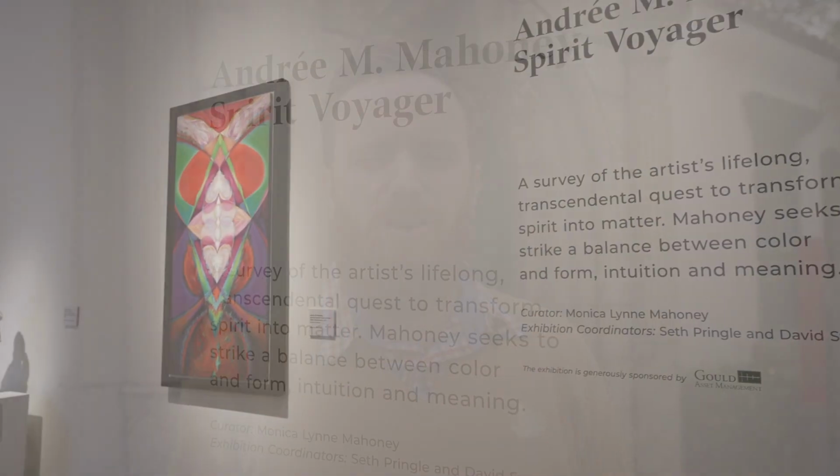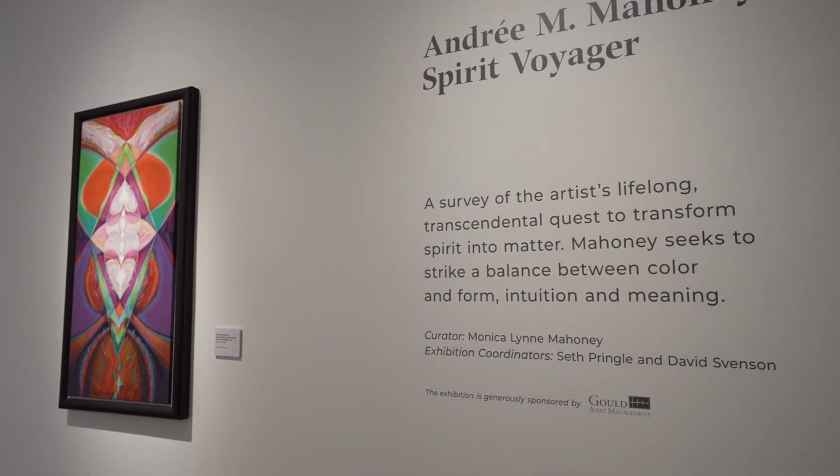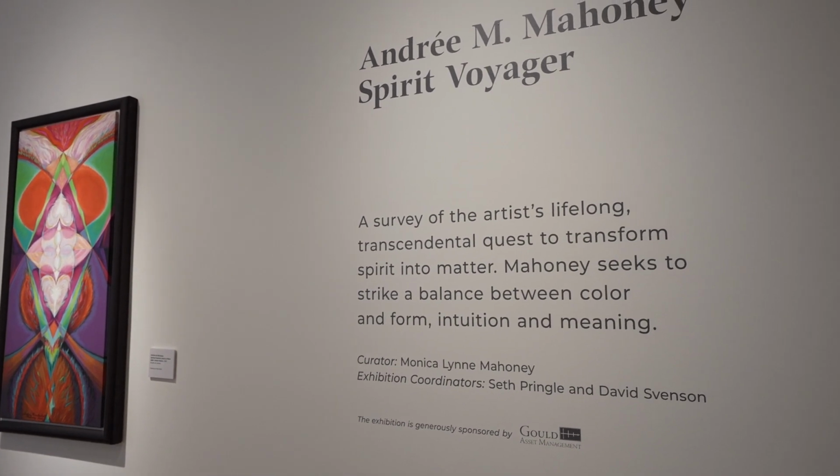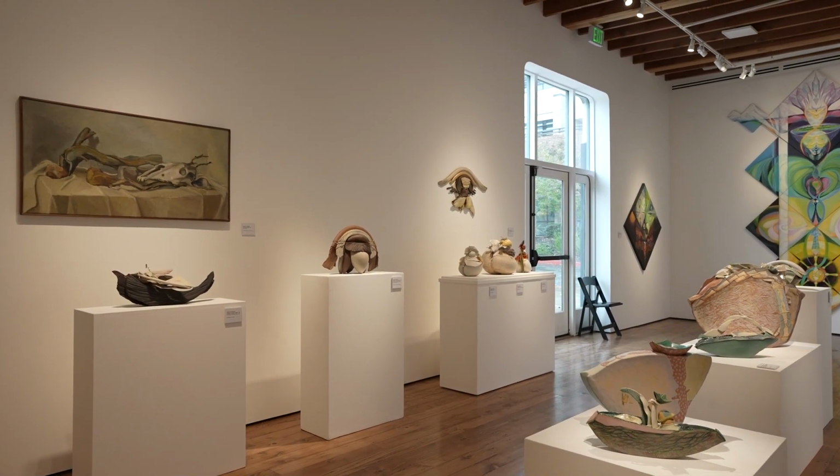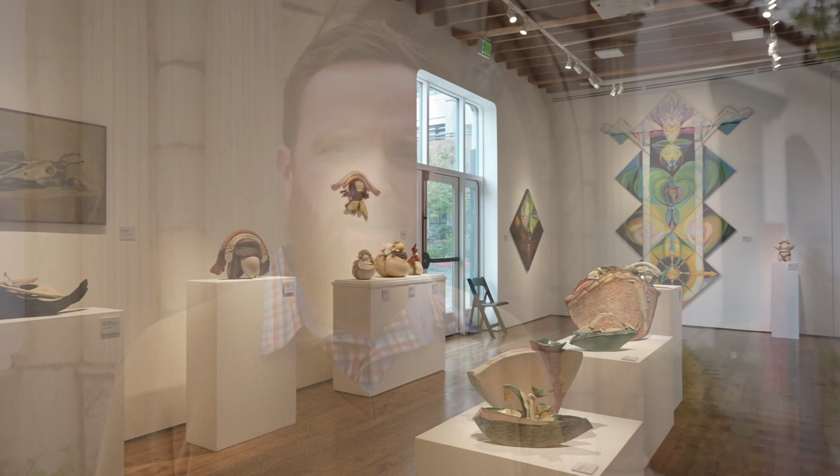I'm Seth Pringle. The Claremont Lewis Museum of Art is proud to present the exhibition Andrée M. Mahoney, Spirit Voyager. This exhibition of painting and ceramics surveys 6 decades from this artist's prolific career of transforming spirit into form. We hope you enjoy hearing from the artist as well as her daughter Monica Mahoney, the curator of the exhibition.